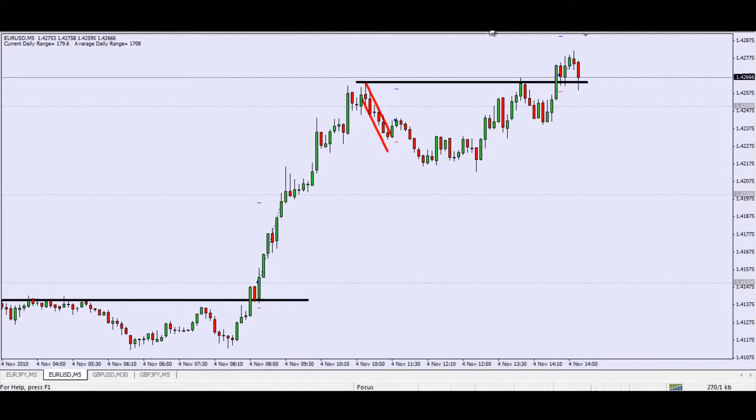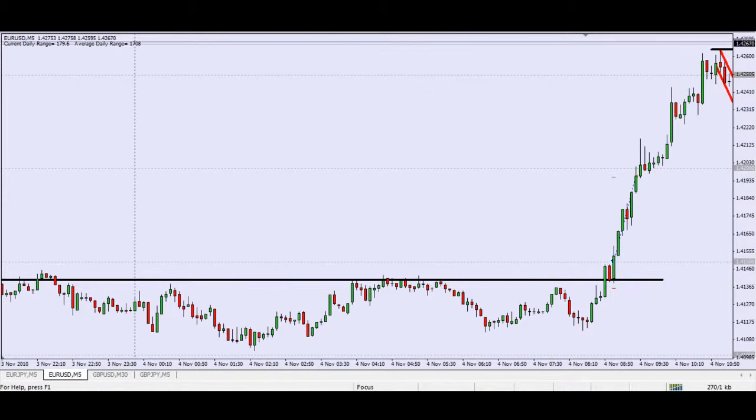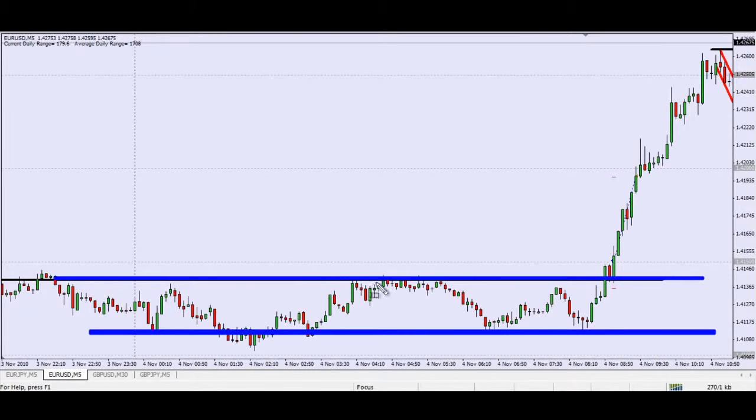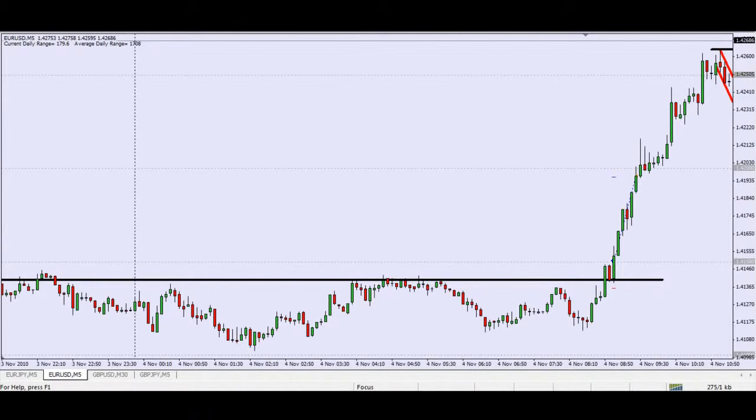Just wanted to point out, first of all, we have the highs here of the overnight session. You can see the range, the highs and the lows, that's the range, followed by the breakout, the pullback and the continuation. Okay, now the reason I took this trade is very simple.